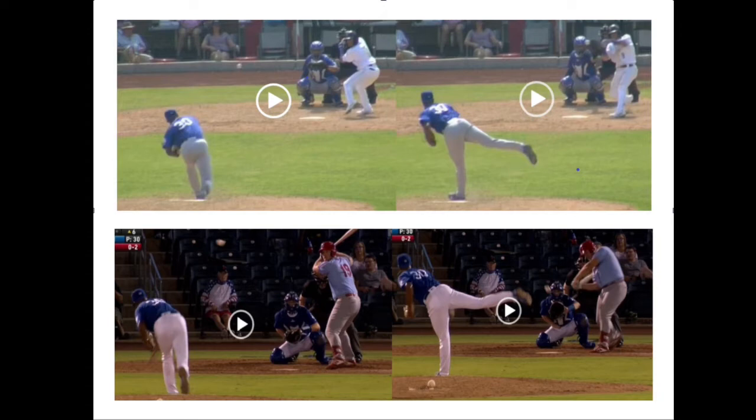Now, what you're seeing here at the top picture, both the top left and top right, that is Mark Washington's fastball. The bottom picture is the changeup. So what you're seeing here is the fastball and changeup both come out very high out of the hand. The fastball is shoulder high, if not top of the shoulders.